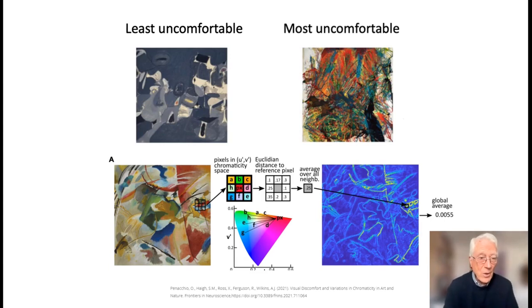We've evolved a little model whereby you can take each pixel and measure the colour difference between that pixel and its neighbours, and you average that for all the neighbouring pixels, and then you average it over the whole image, and that gives you one number, which predicts how uncomfortable that work of art will be to look at, predicts the ratings of discomfort. So we can predict discomfort now from its colour, the spatial frequency of the image, its size, its contrast, and whether there is flicker or not.